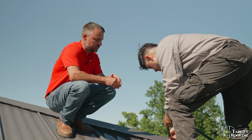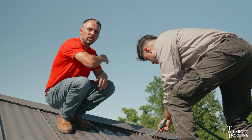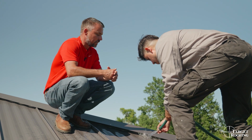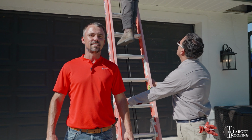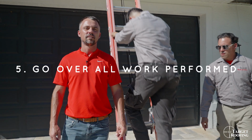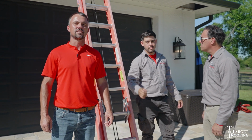In this situation, we can make repairs to this area instead of repairing larger areas that could end up causing the roof more harm and actually not match the rest of the roof. And now that we have completed your roof repair, we will notify you of the work that has been performed. This is the level of service that you can expect from our roofing technicians at Target Roofing.